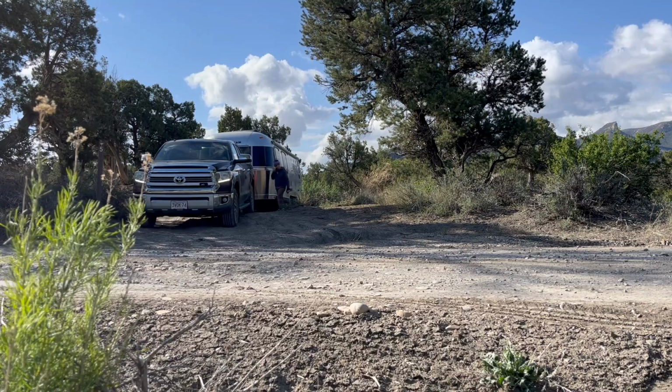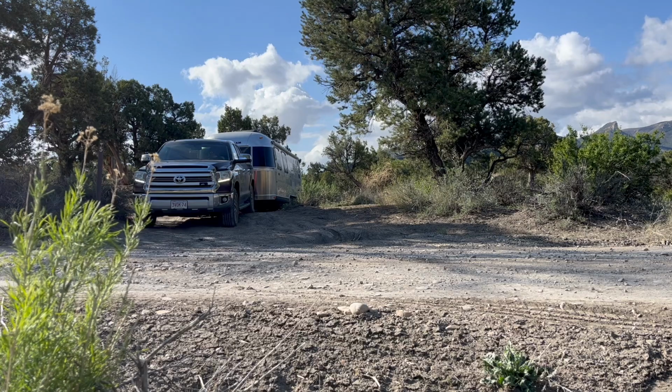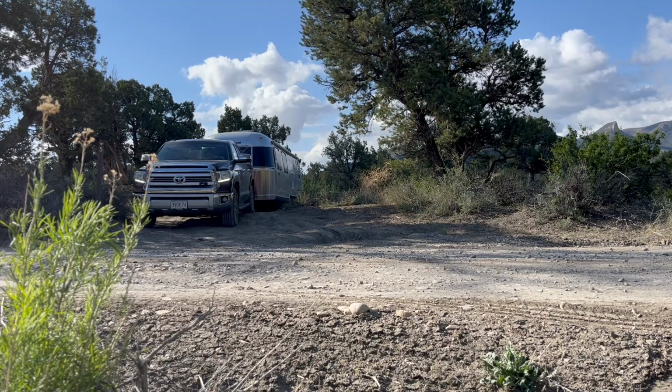I'm an idiot. We've got the jack down. Did we damage it? Not in the least. It slid easily off the plastic. It's okay. All right, game face on now. We really can't afford to make these kind of mistakes.